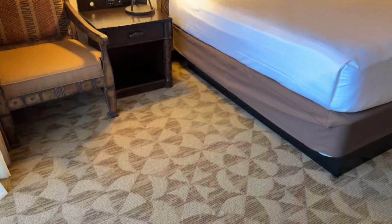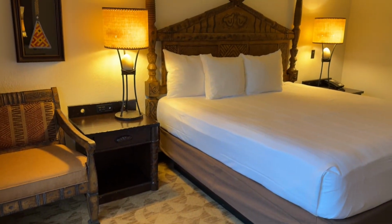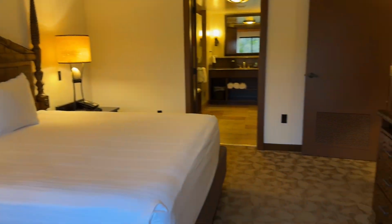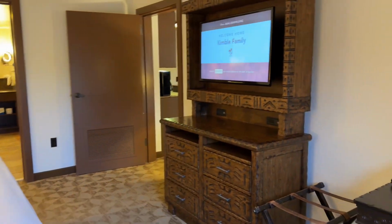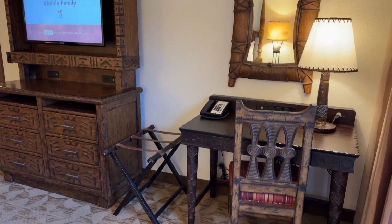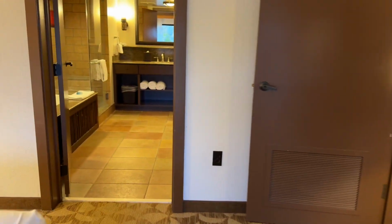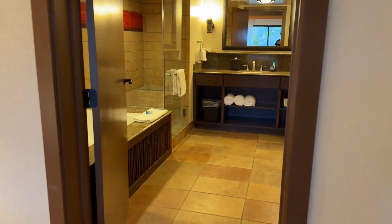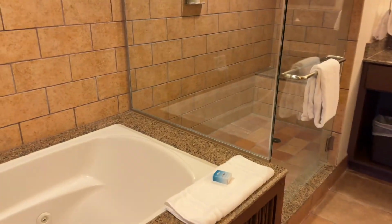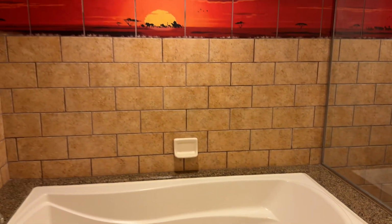I forgot to note this earlier. Both bedrooms do have this beautiful dresser, and they also have a desk, and of course they both have TVs. And as we're getting ready to see, the bathroom does look a little bit different. The bathroom has a very large shower with a bench and has a jacuzzi tub. My kids love the jacuzzi tub.